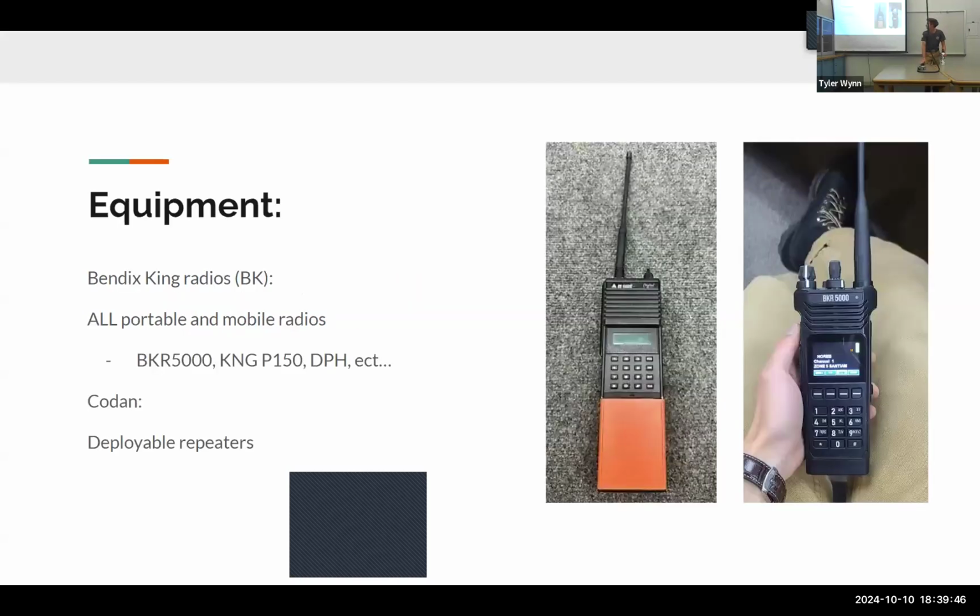All right, so let's talk about equipment that wildland firefighters use. It's all about standardization, and basically the whole entire industry uses one manufacturer, which is Bendix King or BK. They've been in the game for a really long time. The oldest and I would say currently most popular model is this radio right here called the DPH. Or if you talk to any firefighter, they're just called bricks. They're a giant metal brick. They're super repairable. They're awesome. They're built really well.